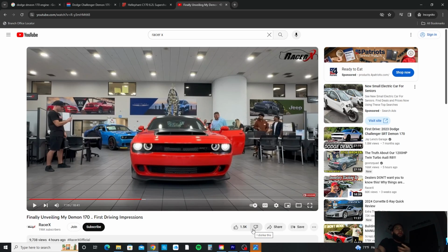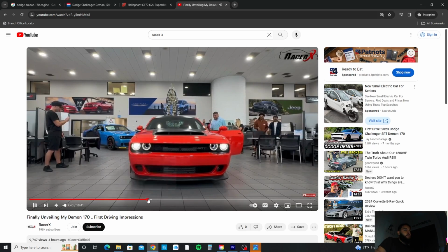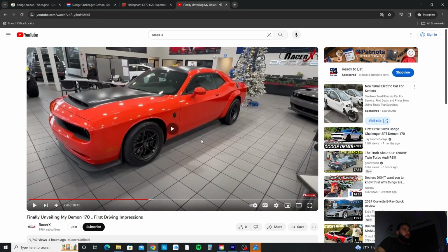I was supposed to order them when I placed my order, but they were, I guess, out of order as soon as people started buying these things. They were supposed to build mine with the wheels when they had the wheels come in stock, but mine showed up without the wheels. I wasn't going to pay 13 grand for carbon fiber. Yeah, so Racer X didn't get the wheels either.